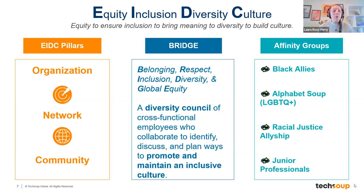The way that we do our work is through a very small but dedicated team at TechSoup, but also through a lot of staff involvement and impact. So one of the ways that we do that is through a Bridge program. And Bridge, we love acronyms here, you can see. Bridge stands for Belonging, Respect, Inclusion, Diversity, and Global Equity.